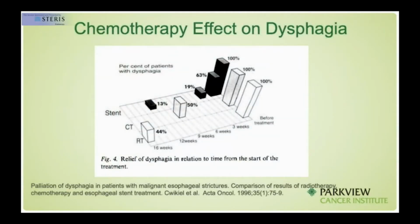So I really like this study. This study takes a look at how we can palliate dysphagia by different modalities. A stent, which is a piece of metal scaffolding, a tube-like scaffolding for the esophagus, is something that we can place into the esophagus through a scope.